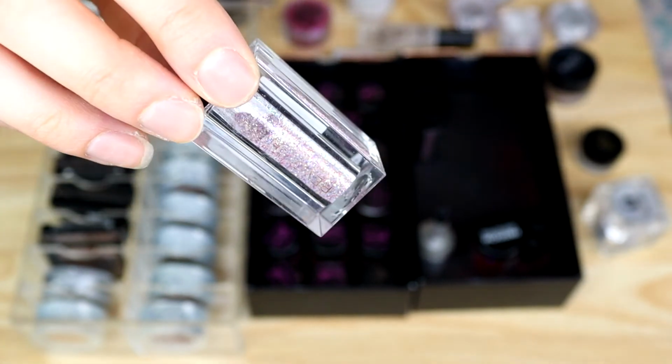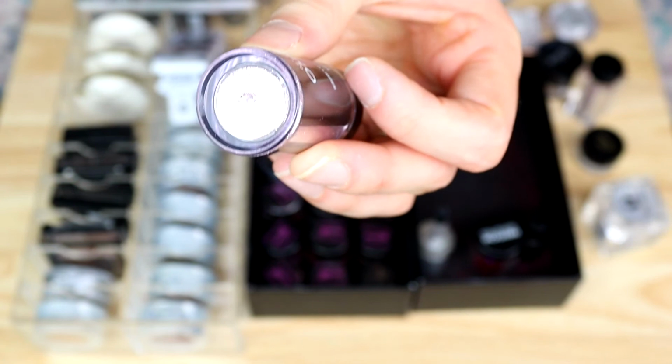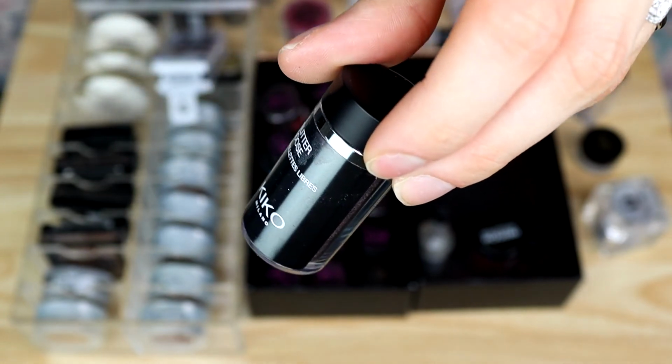I have another loose glitter here from Make a Revolution in Retrospective. Very pretty. I did it on a Halloween look once, and I'm going to be keeping it. This is a really bright, mauvey pink glitter. Really pretty. It's from Kiko. It's very old. You can't get it anymore, but I'm keeping this.